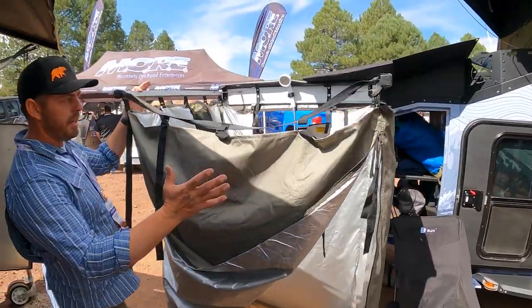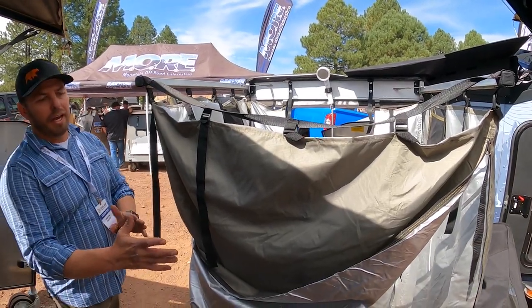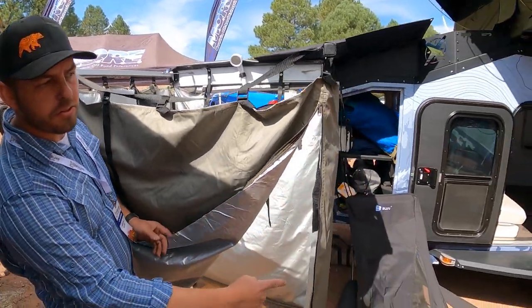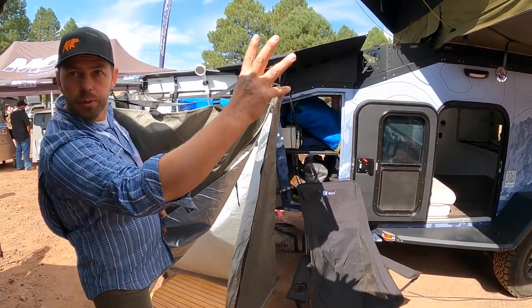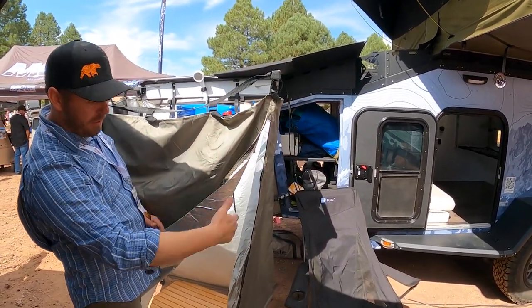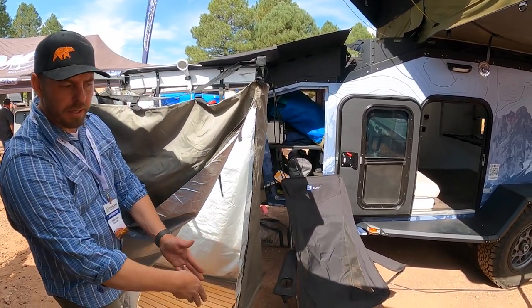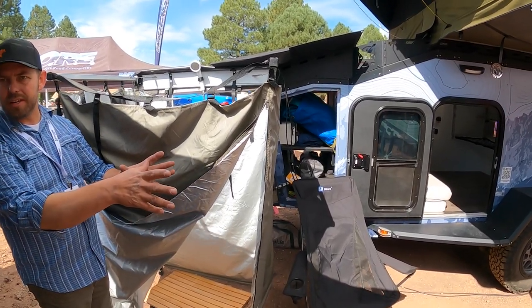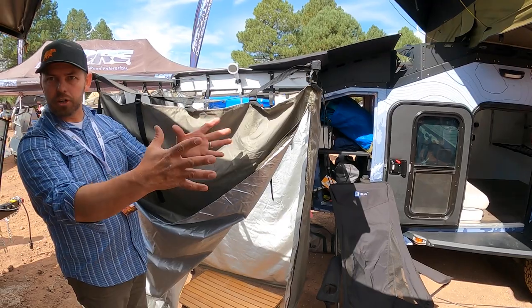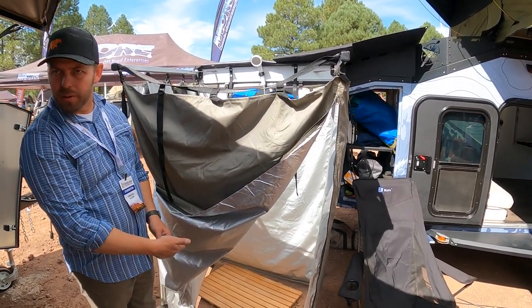As you can see in the open configuration, it's to the side of the trailer. And the reason for this is it's really easily accessible to your annex or your room underneath the tent. You can just come right here, have a little rug or something in between, so you can easily shower and then be able to get changed in a private, larger area. Or in the middle of the night, we just keep our toilet in here.